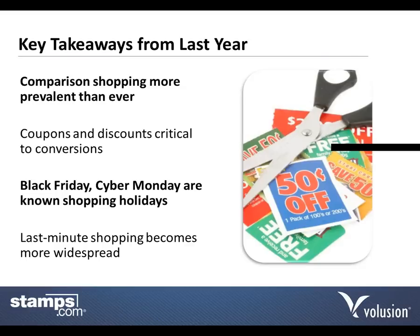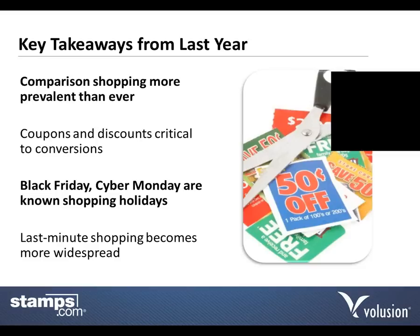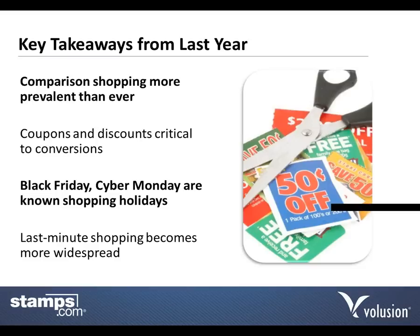And of course, going back to what we've been talking about, coupons and discounts are critical, and now that people expect them, retailers in turn are forced to give them on these major days. And finally, last-minute shopping has become much more widespread, and this is going to fit nicely into our shipping discussion because, of course, the closer it gets to the big day, the less time you have to ship products out the door. But more and more people are procrastinating and waiting to shop at the last minute, which, of course, lends to e-commerce because, again, they can shop any time of day, any time of night, and usually they can have the package on their doorstep in a couple of days or so.